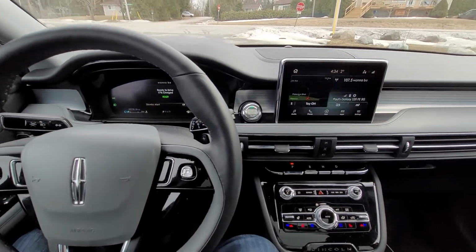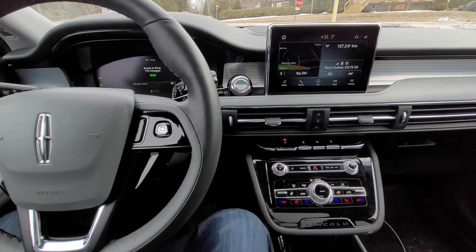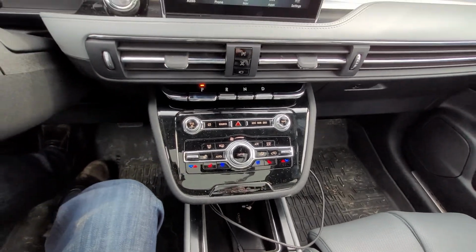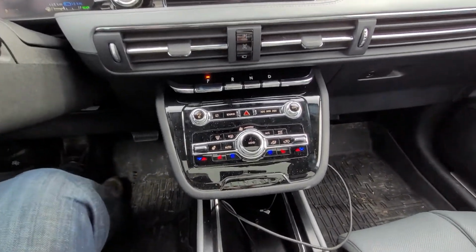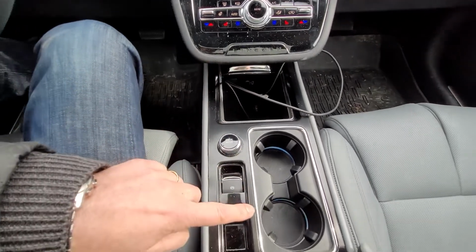Here are some of the modes that this car has. By the way, you can see there's a lot of traditional switches. The gear shifter is here, P, R, and D. Your climate functions, your radio functions, all traditional buttons. Here you have storage with USB chargers, 2 cup holders here.